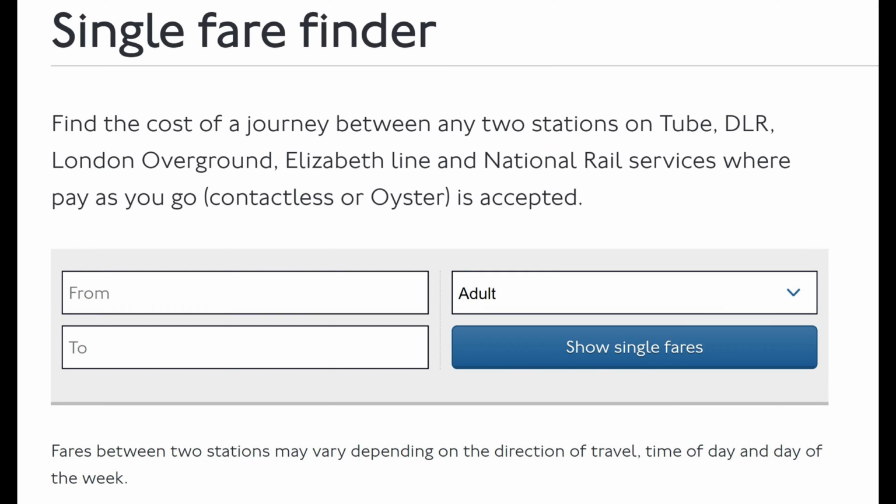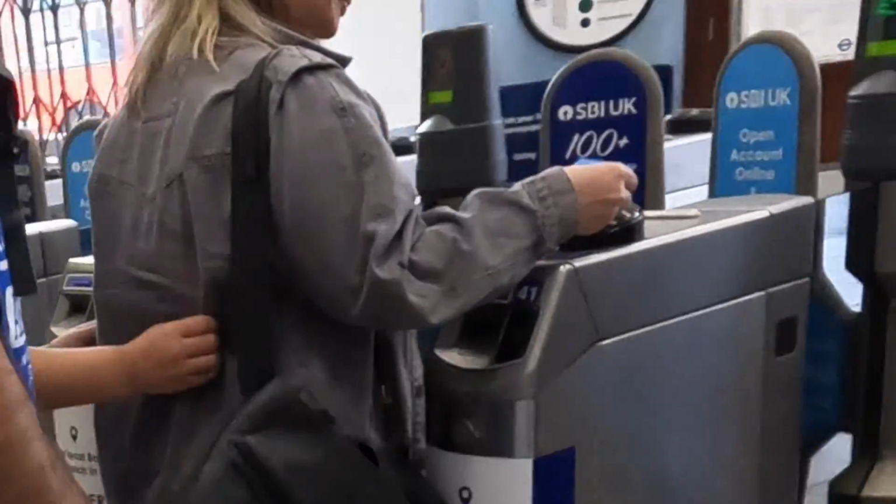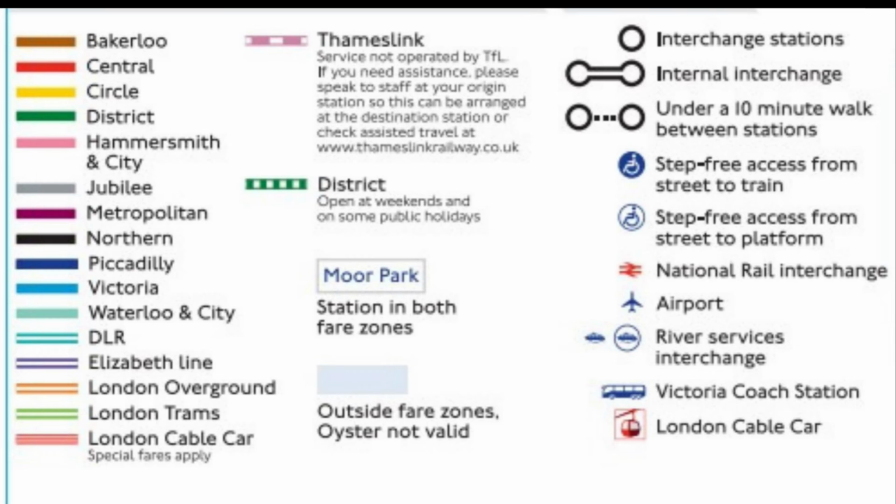The fares differ depending on which zone you're traveling to and from, and this is calculated automatically when you swipe in and out. So make sure to always swipe out when you leave the station, or else you will be charged the highest fare. By the way, there is a maximum charge per day, so you will cap out at that max. More about how to pay in a moment, but first let's have a closer look at the symbols on this map.